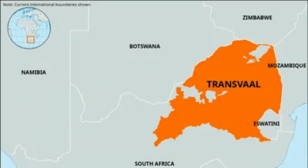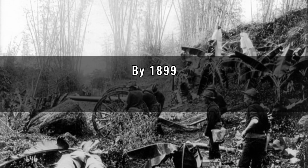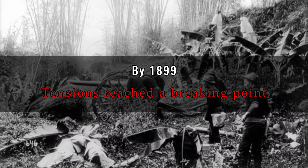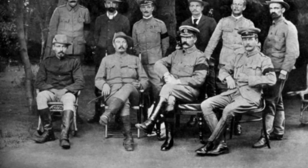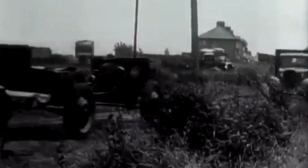The Transvaal, under its president Paul Kruger, formed alliances with the Orange Free State and prepared for the possibility of war. By 1899, tensions reached a breaking point. Both sides began mobilizing troops, and when negotiations failed, the Second Boer War erupted in October of that year. This conflict was far larger and more brutal than the first.